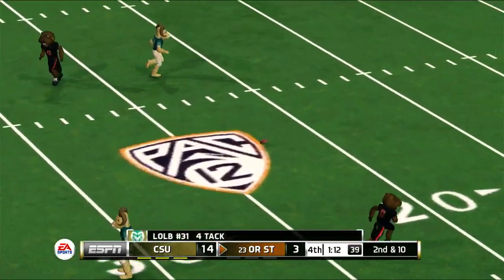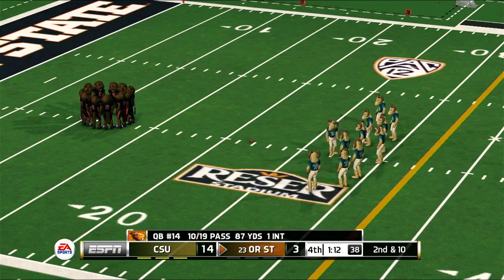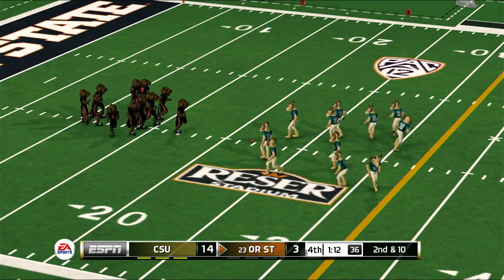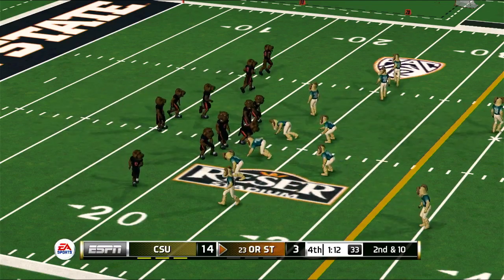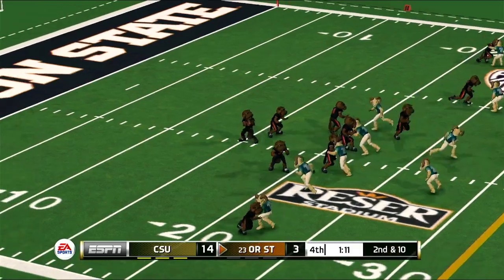Even though they didn't sack him, the pressure was still enough to force a bad pass. If you can get in there and disrupt the pocket, then the quarterback is going to have a tougher time getting the ball to his playmakers. Second and 10. Ball in their own 22.